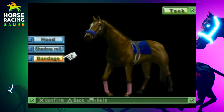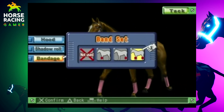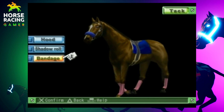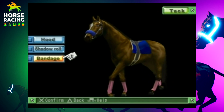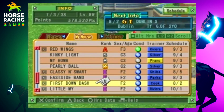It's always with the shading in this game. I don't think her backs are... Could just do all pink. All pink and then the blue shadow roll. I kind of like that for Eastside Band. You guys let me know if she should have a hood or not. I kind of want to keep her without a hood for some reason.